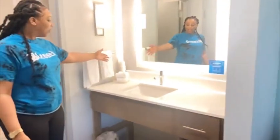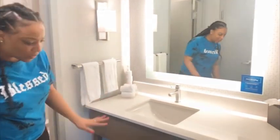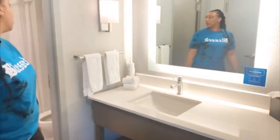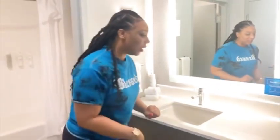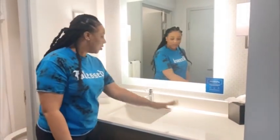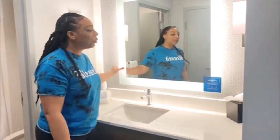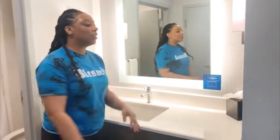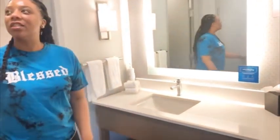So we have, as always, the toiletries and your towels and all of that stuff. I only have one towel, but they have tons of towels, we'll get there. You have your little countertop, whatever. I love this mirror. This is beautiful. So this is what it looks like, with the little light you turn on and off. Here's a little closet for you to hang your stuff.